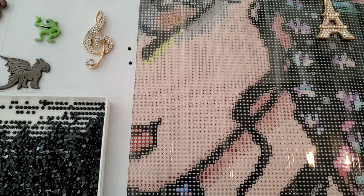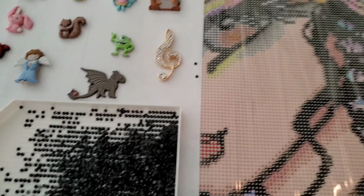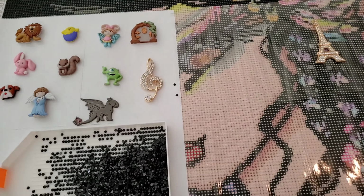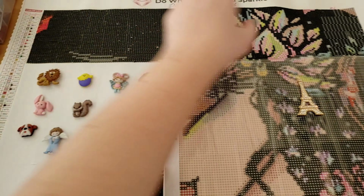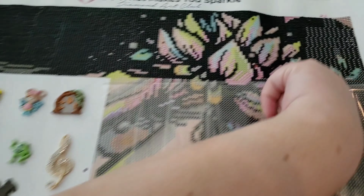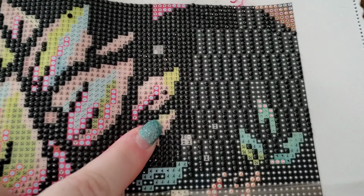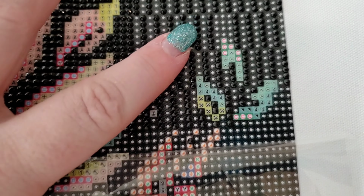I did pull off the plasticky piece over here to put the white pieces down before I decided to do the painting this way. So I'm going to have to figure it out. But I do have that whole section, from right here all the way to here, completely done with black. Obviously the flower has not been filled in. And then I have this black section over here. I'm still to fill in the checkerboard pieces.